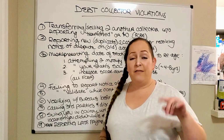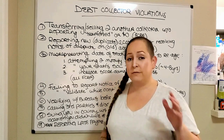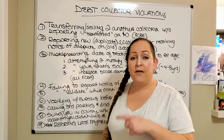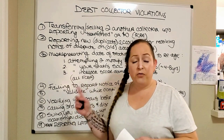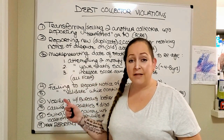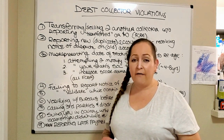Now, if you have Capital One with a 0 balance and Portfolio with a 0 balance and a new collector such as Midland or ABC Collection Agency reporting that it's $1,000, you can also have that, but then Portfolio needs to fall off. If you have both collectors reporting that they both have the balance on the account, that is once again double jeopardy, and this is going to be an FCRA violation.